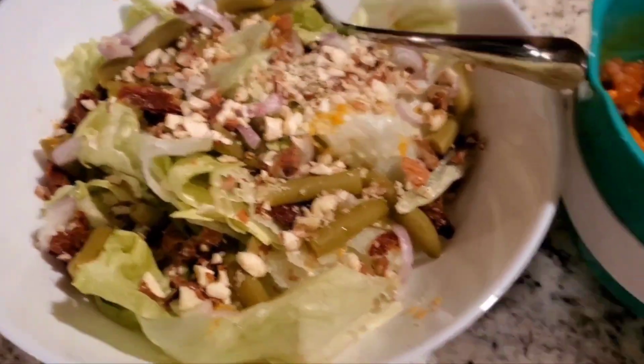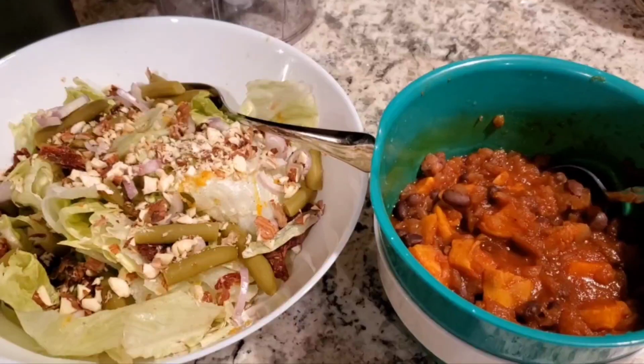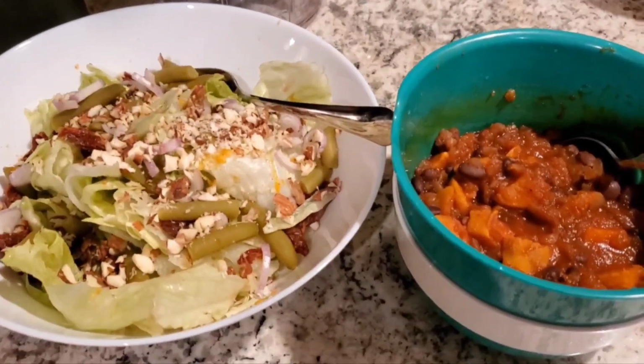So in total, this dinner has 3 Weight Watchers points, 1 for the sweet potato and 2 for the almonds, pardon me. It has 389 calories, and it contains 14.5 grams of protein.